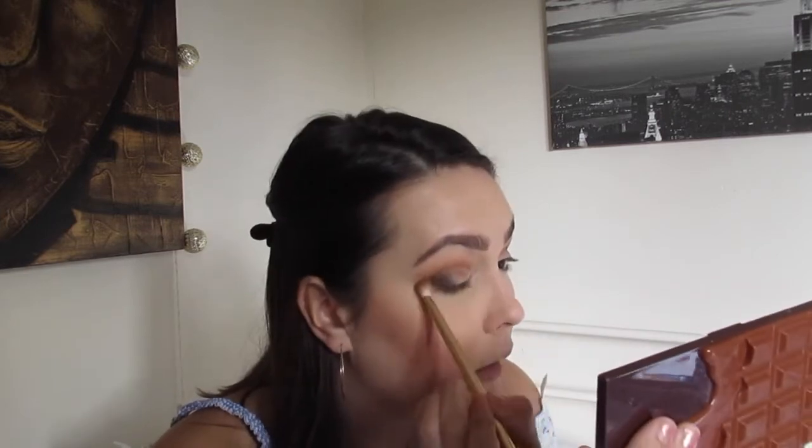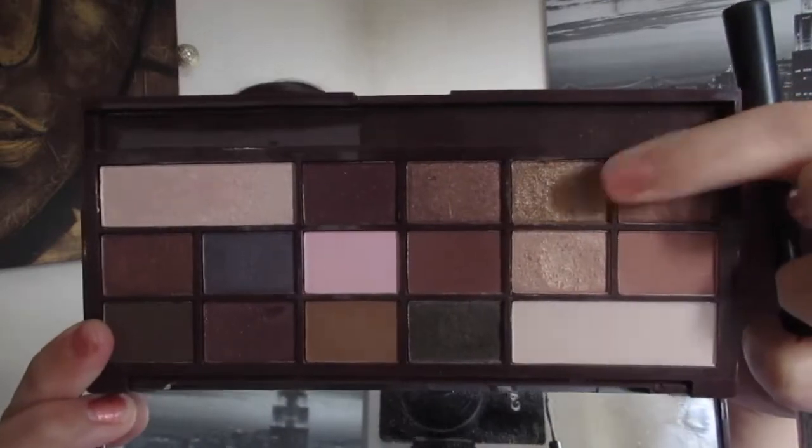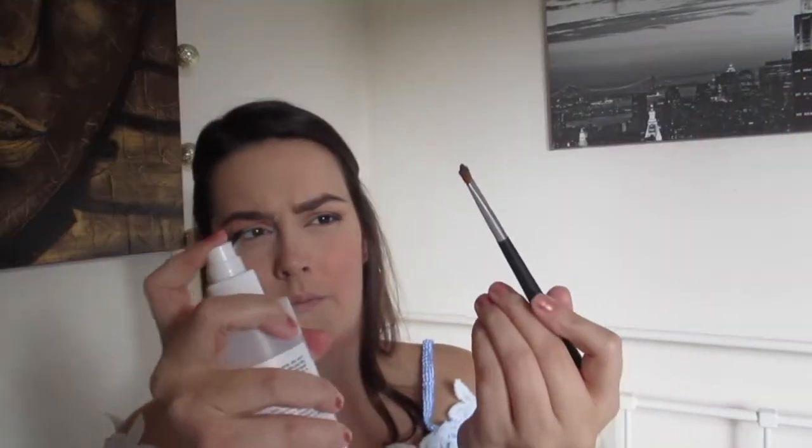And then I'm just gonna blend it back with that brush that I had the orange on to make it all seamlessly blend. So we're gonna go in with a nice golden shimmery sort of colour, and I'm gonna go for this one in the Salted Caramel palette, and I'm gonna wet my brush because I think it'll work better wet. Yes, I was right. I don't know if you can see it, but I was right.